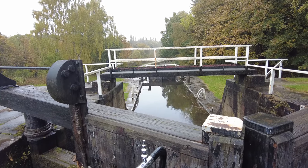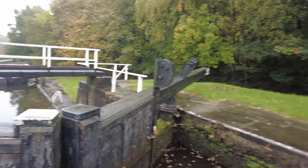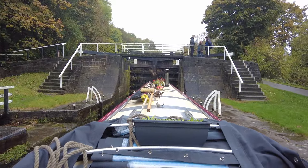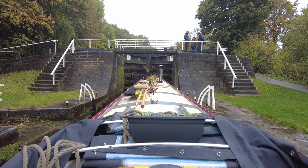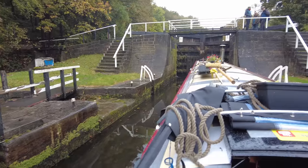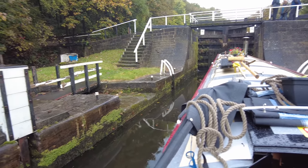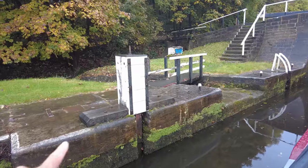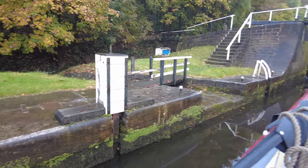I'm halfway up Forge Locks, which is a set of triple locks. For some reason, the top lock above me, the paddles have been tampered with or something has happened and they can't close. So while Rich was trying to fill this pound that I'm in, the water levels just weren't levelling out. The water was coming over the head. The ground has all flooded around us and the boat was actually getting stuck on the edge here. Quite scary. At one point we almost abandoned the boat.